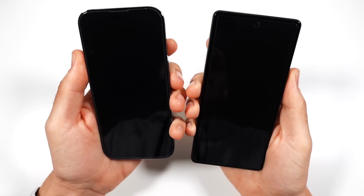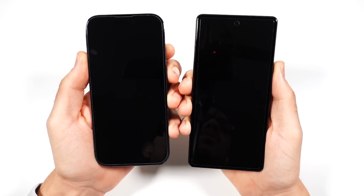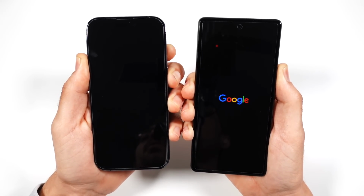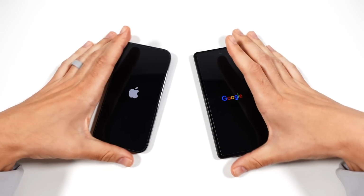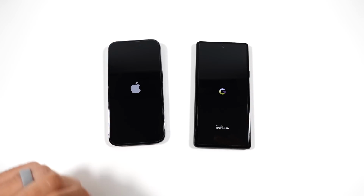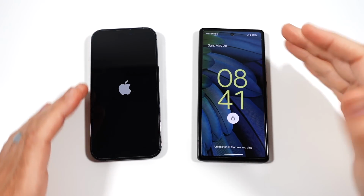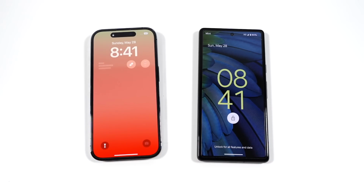So let's go ahead and boot up both these phones and see how they perform next to each other in 3, 2, go. We're actually gonna see how much performance do you get on the right versus the left, because you're gonna be saving $500. That is a huge savings for a phone that has a competitive CPU as well as a competitive size. So the Google Pixel 7a does boot up faster than the iPhone 14 Pro.